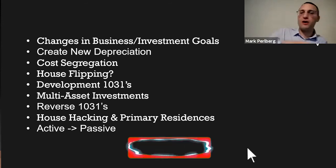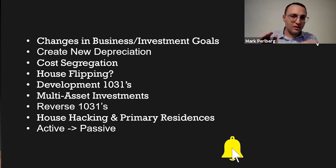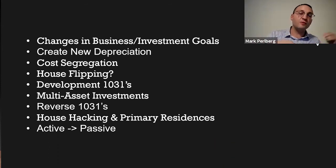So let's say that we are active investors. We're self-managing and we want to phase out our participation in our rental properties, and we want to maybe have a more passive role here. Maybe we're thinking about being cash partners, syndications, things of that nature. How can we do this, and what are some strategies that you've seen?